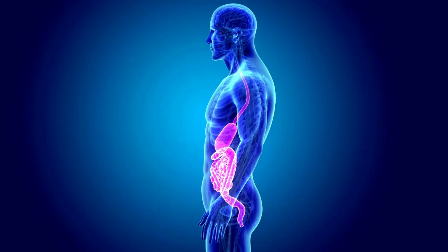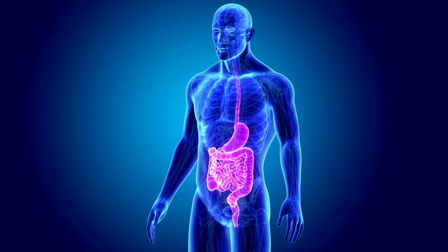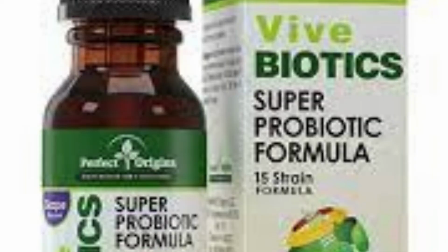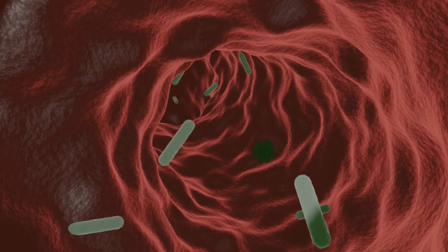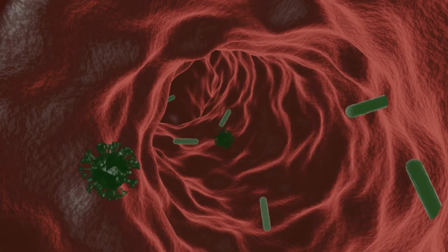Package: 0.5 ounce bottle, 30-day supply. Suggested use: four drops, 2 times per day before meals. Shelf life: 24 months. Availability: in stock, leaves warehouse within 48 hours.